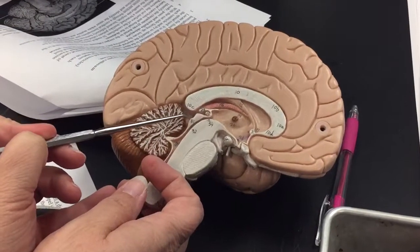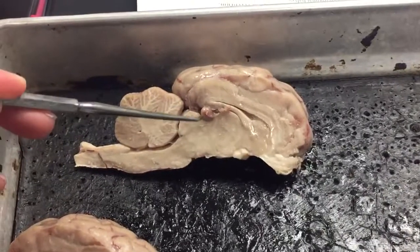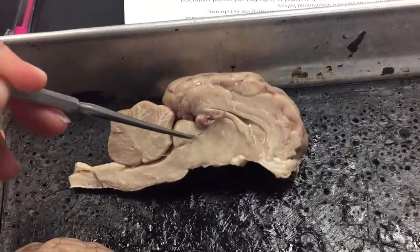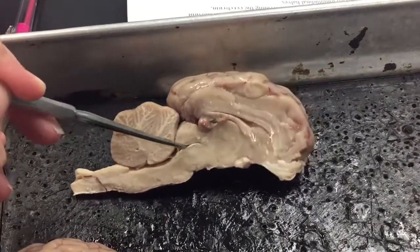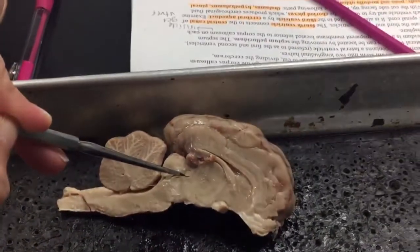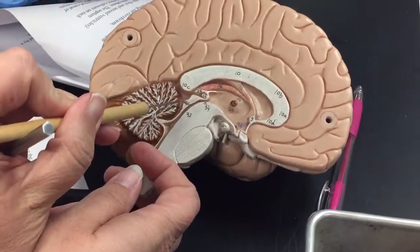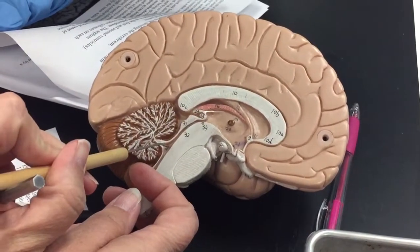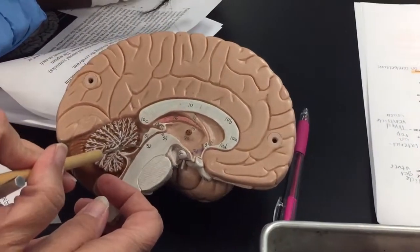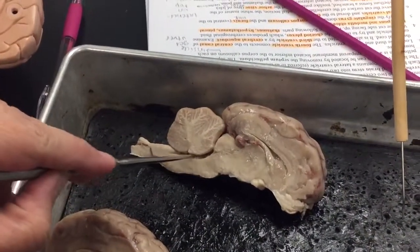This is the tectum, right? The superior and inferior colliculi, which is this structure here. And running under that structure, right there, sort of, is the cerebral aqueduct. There and there. Okay, that connects the third ventricle to the fourth ventricle. The fourth ventricle is the space under the cerebellum. So the cerebral aqueduct connects those two. So this would be the fourth ventricle.